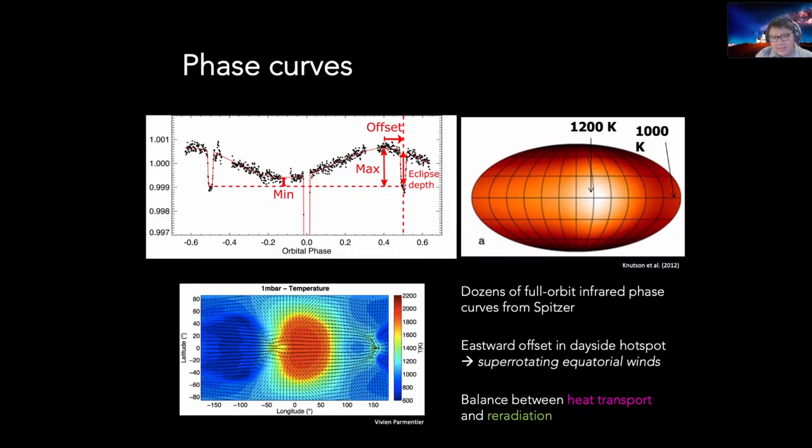You have equatorial winds that are driving circulation from the day to the night side of this tidally locked planet. And not only is it equatorial but eastward, and it's super rotating. It's rotating faster than the planet is. It's transporting heat away from the substellar point and moving it off to the east. And this is a very common feature you see across most of these specific phase curves. And this is also borne out in very detailed numerical modeling. So in the bottom left here, you see an output of a GCM, a general circulation model, that predicts this offset to the east thanks to these strong equatorial winds.